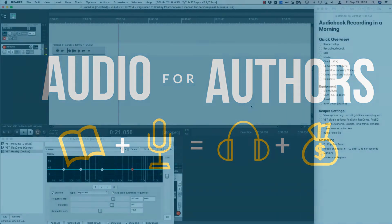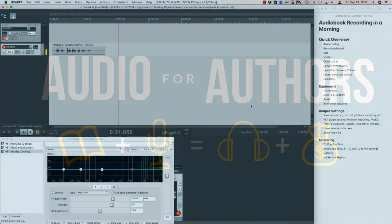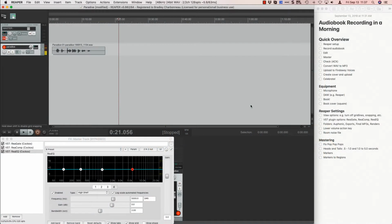This morning, I've got a really bad idea. I want to record the entire process of me recording, mastering, uploading, and publishing my audiobook. The reason I want to do this is partly because I keep forgetting all the steps and I want to write them down. Partly because so many people ask me, could you just show how you do it? Could you just go through the steps?